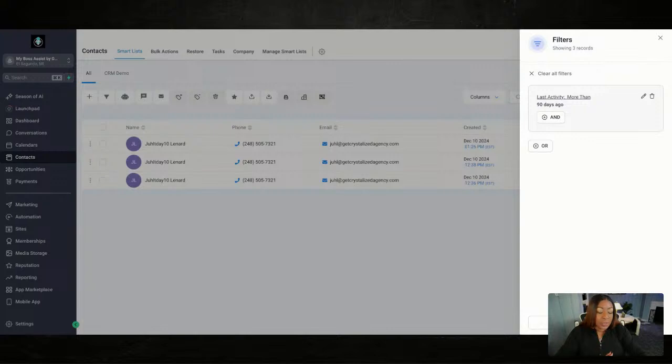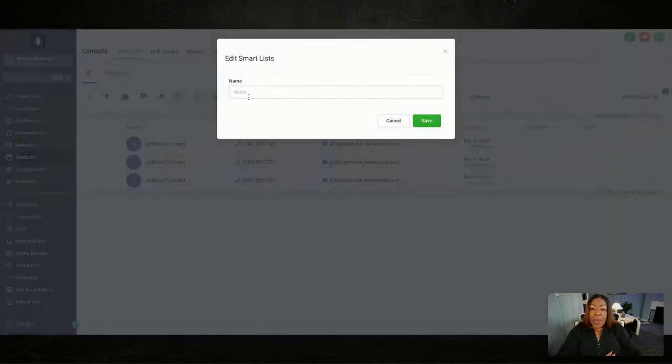So what you can do is, now that we have our list, we can actually save it as a smart list. Okay. Save it as a smart list. And so we can do that. And then you can name your smart list. So say, for example, you call this December demo campaign.